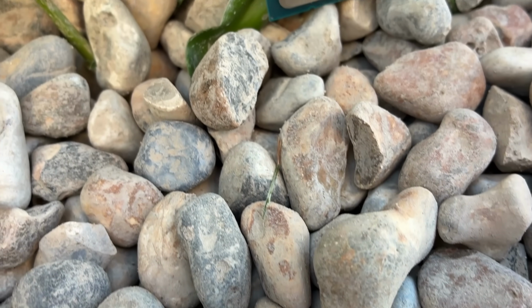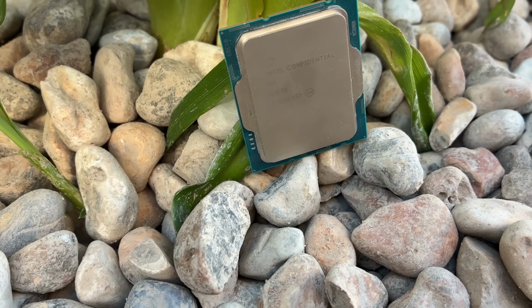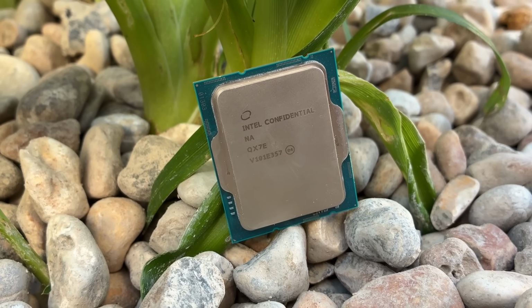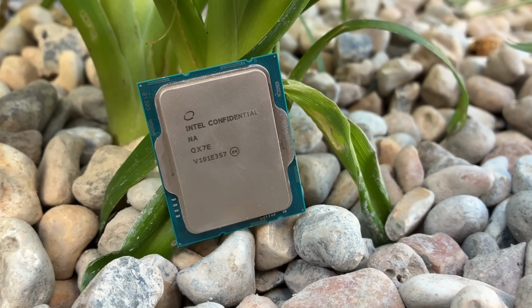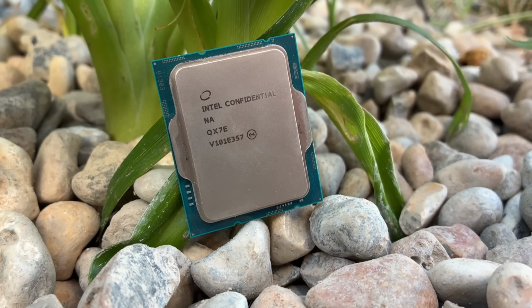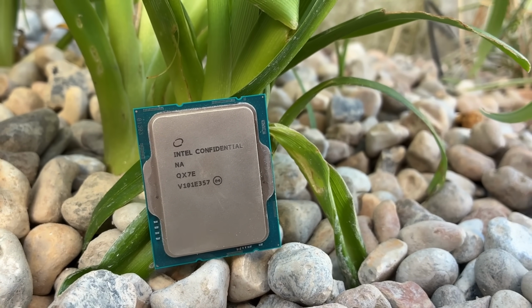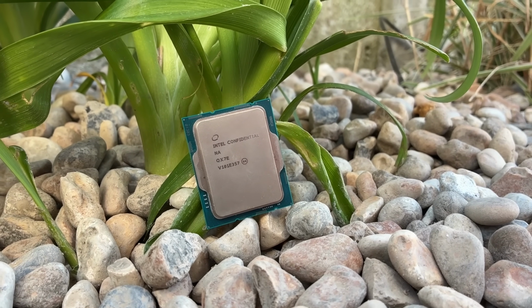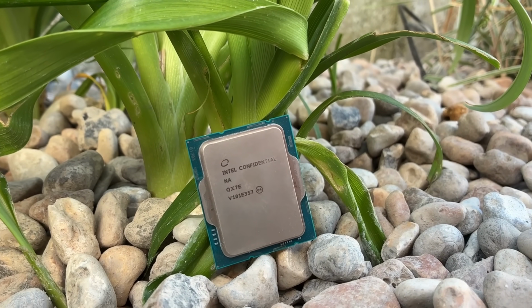Engineering samples, or ES chips, are sent out by Intel to manufacturers for pre-release validation and testing, though some inevitably make their way to online marketplaces. A 12900K for less than half the current used price may sound tempting, but in my opinion it isn't worth the headache. There's a reason this video is only a few minutes long.